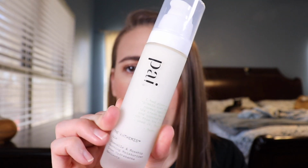I've tried some of this stuff, but I haven't tried all of it. So I'll let you know as I go through it. The next thing in here is the Pai Chamomile and Rosehip Soothing Moisturizer. This is the first time I've gotten their new packaging, so I'm actually not sure how to open this box. Okay, I figured it out. There was a sticker on the bottom, and then you open it up. So this is the Pai. It's in the new packaging.